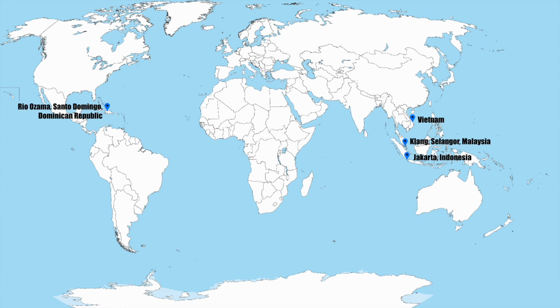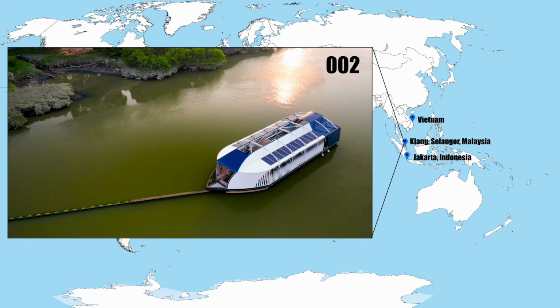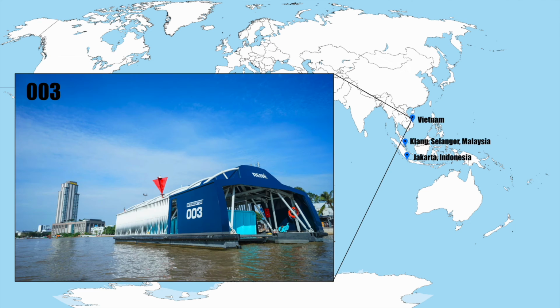Currently, there are 3 operating Interceptors: 001 in Jakarta, Indonesia, 002 in Klang, Selangor, Malaysia, 004 in Rio Ozama, Santo Domingo, Dominican Republic, and Interceptor 3, which is in Vietnam, but because of the pandemic, it hasn't been currently running and its progress has been slowed down.